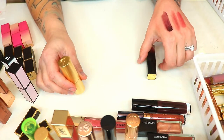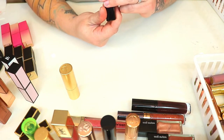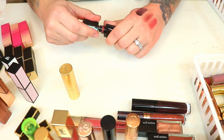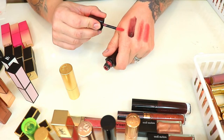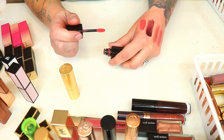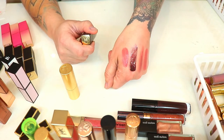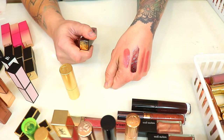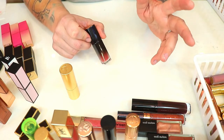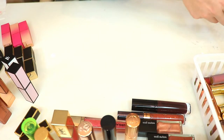Very nice packaging though. And then the Chanel, what are these called? The Rouge Allure Laque in the shade Exigence. I don't use this all the time, but I really like this formula. It almost feels like nothing on the lips. It's kind of like a sheer liquid lipstick. You definitely have to build it up, but it's Chanel. It's Chanel. I gotta keep it. So we're gonna hang on to that.